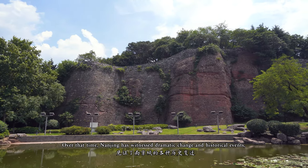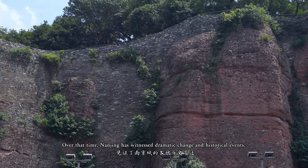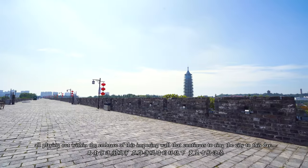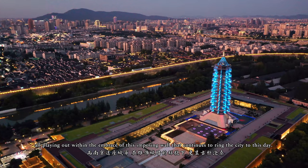Over that time, Nanjing has witnessed dramatic change and historical events, all playing out within the embrace of this imposing wall that continues to ring the city to this day.